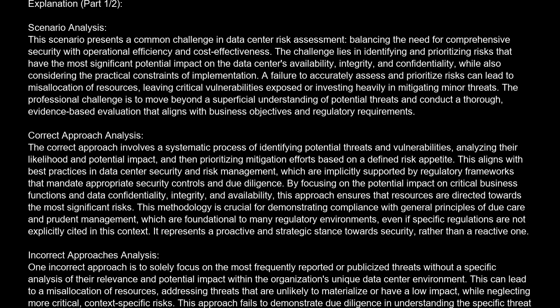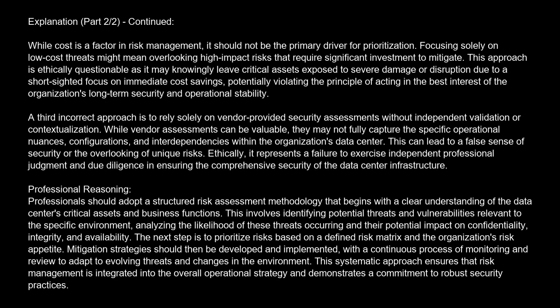Another incorrect approach is to prioritize mitigation efforts based on the perceived cost of the threat rather than its actual potential impact and likelihood. While cost is a factor in risk management, it should not be the primary driver for prioritization. Focusing solely on low-cost threats might mean overlooking high-impact risks that require significant investment to mitigate. This approach is ethically questionable, as it may knowingly leave critical assets exposed to severe damage or disruption due to a short-sighted focus on immediate cost savings, potentially violating the principle of acting in the best interest of the organization's long-term security and operational stability.